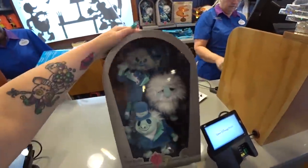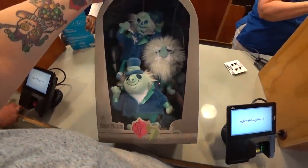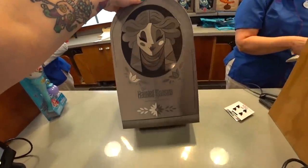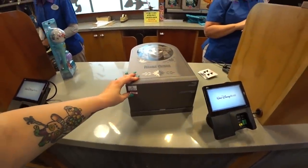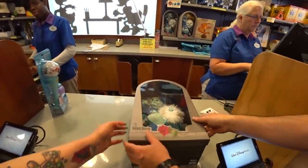Oh, I'm in love. This is my favorite find of the entire day. Limited release coffin-shaped box with the Hitchhiking Ghosts. Oh my God, limited release. Flash Series. $70 for $24.99. Nice. Dang. That is so nice, isn't it?